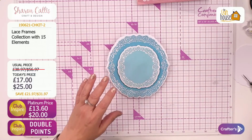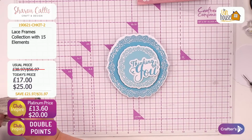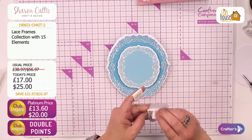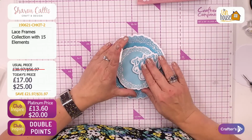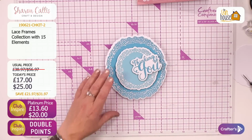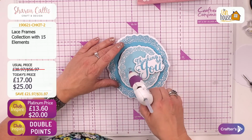Now, I've used a thinking of you sentiment from our collection. I'll pop another little foam pad on there. I've gone foam pad crazy. Look at me. You're loving it. I am. And I'm going to just offset that slightly because of what I've got here, Joe, because I'm going to bring in my hot glue gun. I'm going to use some of our gorgeous flower foamy foam.